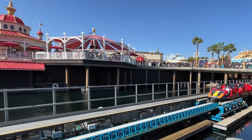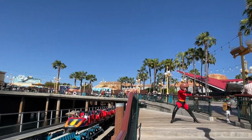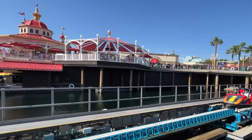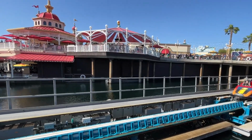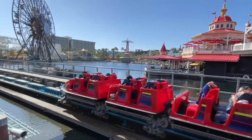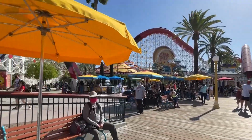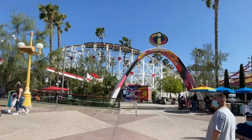As we come over here, you actually see, want to see the ride. Oh, hello. We actually see Mrs. Incredible there doing one of her poses. And we also see the Incredicoaster getting ready to take off. I want to see that water spray. Been a long time since I've seen that spray. Love it so much. So much. Even though I will never ever ride it.